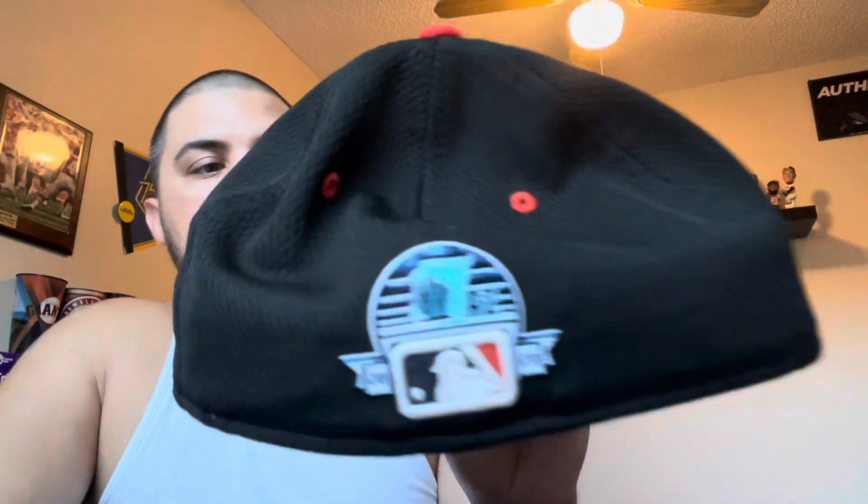Team issued hats of this style, $40. So it's a pretty good price when you think about retail hats, which you find at Lids, are usually more than $40. Then you add tax and all that. I guess I'd pay tax on this, but either way, it's cheaper, right? So what it is, is a 2020 spring training hat.